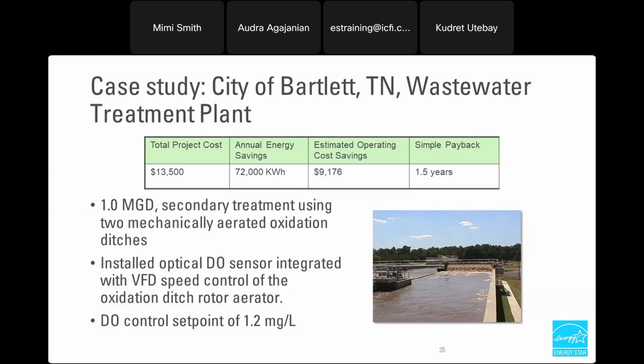That's in 2007 dollars. After installation, the first year, energy consumption was reduced by 13% and peak demand was reduced by 39%. The resulting energy cost savings were $9,176 per year, which for them was a 22% savings. The payback for project costs was 1.5 years.